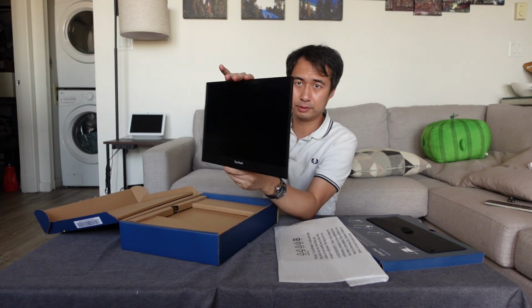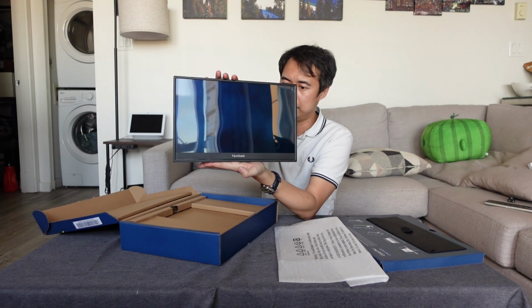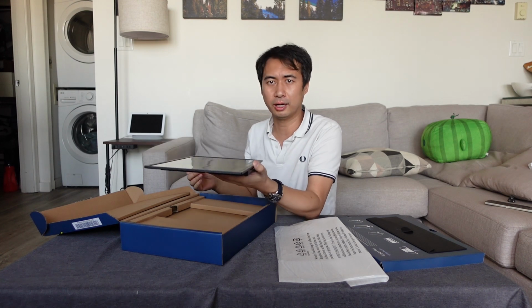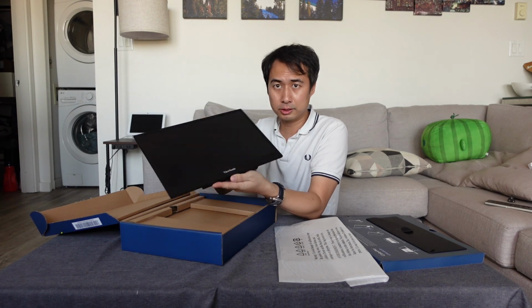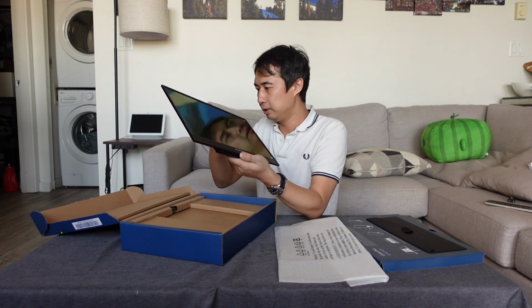Very, very thin, just like my OLED TV. Very thin display, and very light. I would say it's less than 2 pounds, more like 1.6 pounds or so. It's about the same weight as an iPad, or an iPad Pro actually. About the same weight as an iPad Pro, yeah. That's pretty good. I mean, this is a portable 15-inch display, so that's pretty good.